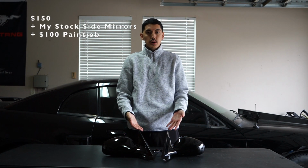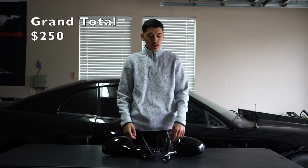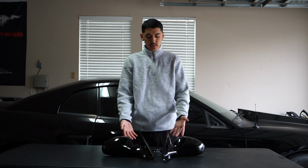I got them for 150 bucks and I traded my old side mirrors for them. The guy didn't need them. There was no motor in the car. He was parting it out and selling the whole car, but I asked him if he would sell me the side mirrors. He said yeah, he was a really cool guy. So shout out to him. But yeah, here they are.